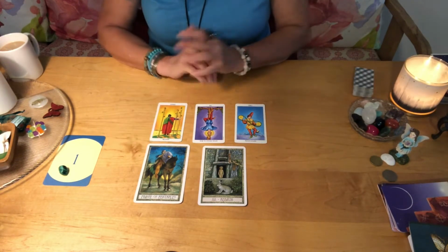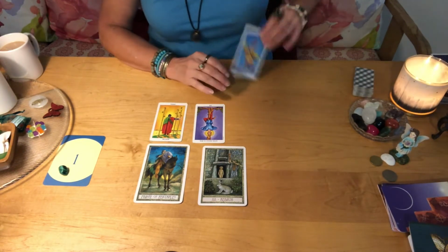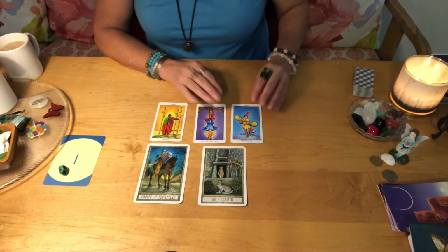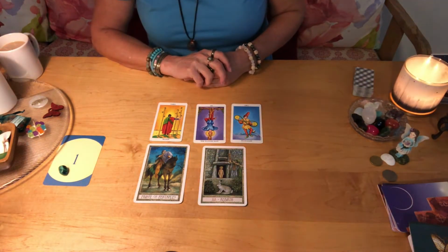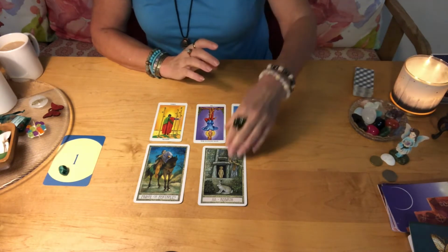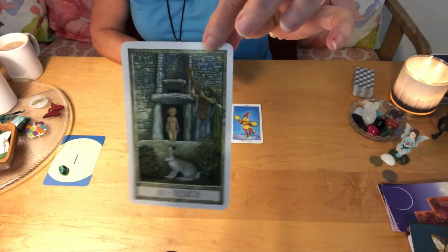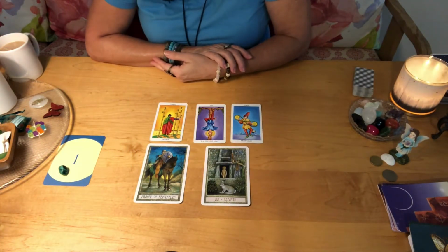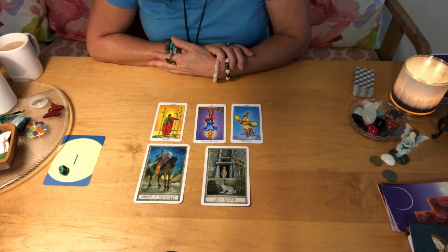That's the answer. It's maybe. It's not even yes or no. But it's mostly we don't have enough information to know right now. Maybe ask again in the springtime. End of March, beginning of May. Things will be much more clear then.